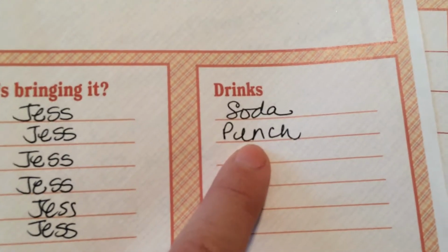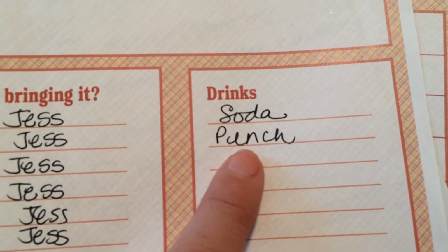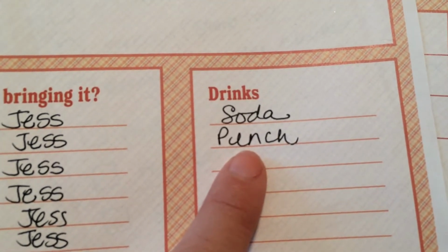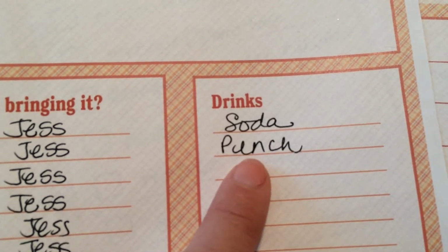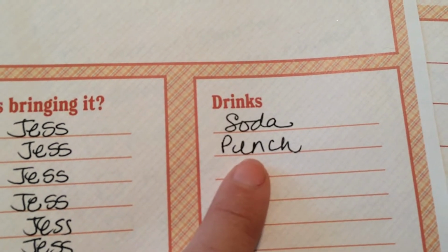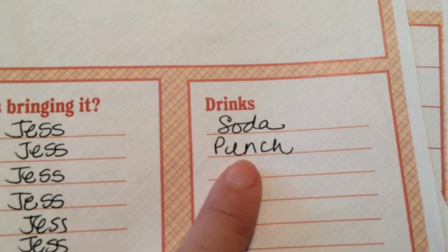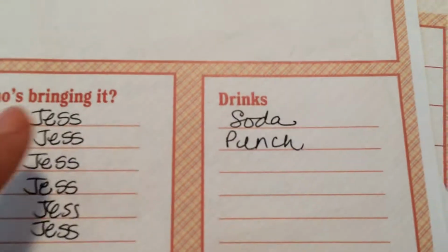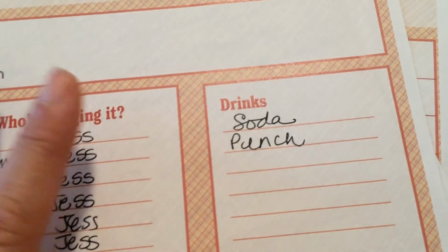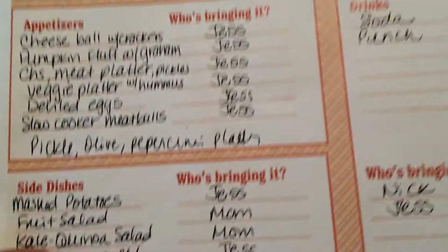This is one that's requested every Thanksgiving. It's literally just a big thing of Hawaiian Punch, the original red berry Hawaiian Punch, a big thing of pineapple juice, and then a 2-liter of 7-Up. Normally I put sherbet or something on top. I forgot to pick some up, so I might not put that on there. It's not necessary. So that is my Thanksgiving menu.